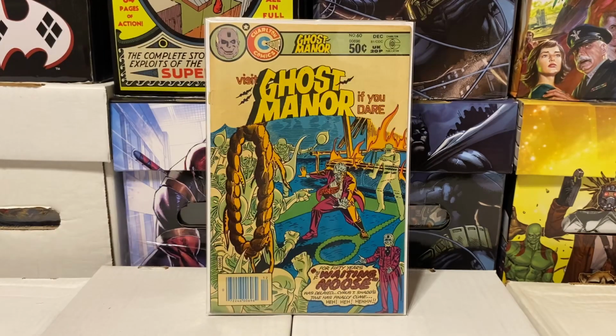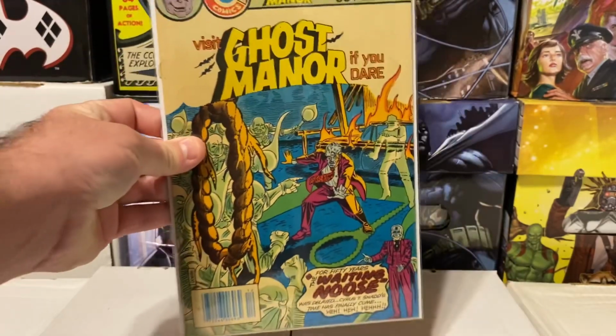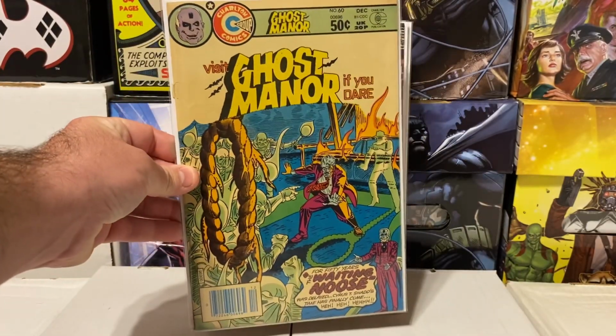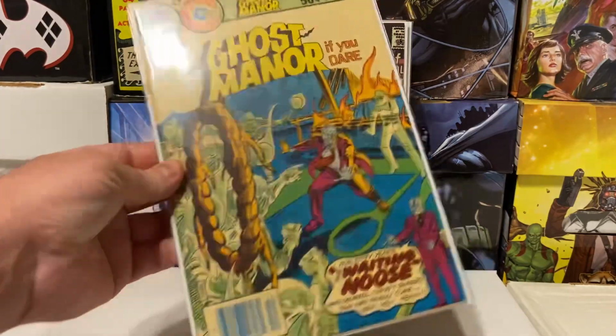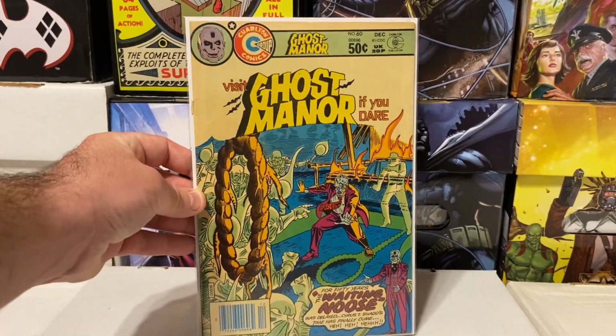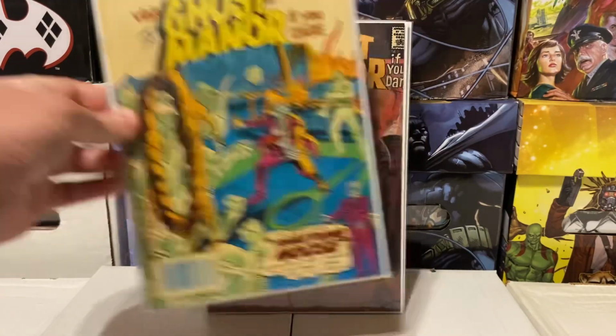All right, moving on to another Charlton Comics Ghost Manor, issue number 60. It's kind of an interesting cover, but this is actually cover art by Steve Ditko. It's kind of odd. It doesn't really stand out too much, but it's cool that it's some Steve Ditko artwork. And the book itself is in pretty nice shape. It's got a little tear by the staple, but for $1, pretty awesome.